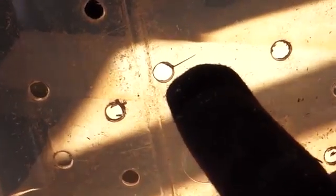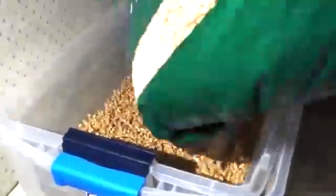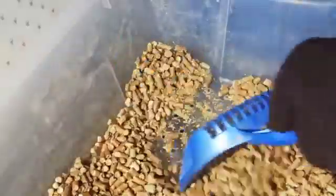This polypropylene plastic is harder or less elastic than polyethylene, so its stiffness made drilling harder, but only a few tiny cracks were visible like this one. Overall, it worked out great, but I will keep an eye out for a box with a softer, more rubbery feel for easier drilling. Testing it out with sawdust seemed to work okay. But soon after filling it with about 2 inches of pine pellets and the cat taking it for a spin, I realized the number of holes was just not quite enough for all used litter to fall through.